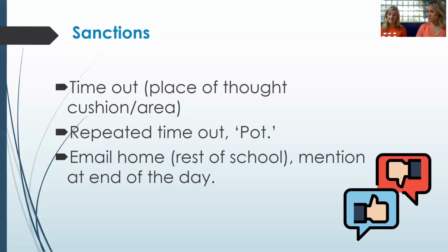The rest of the school will be sent an email home to explain the situation. We think it's better with little children. We'll just mention it to you at the end of the day. We've already sanctioned your child, so it's just to say, you might want to have a little chat about what happened today. They had some time out. It's not for you to discipline your child again, because that's been done at school. We just know that you like to know those sort of things.